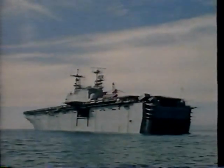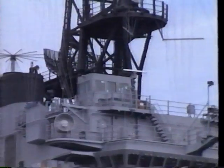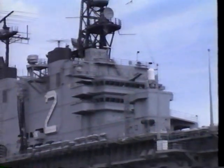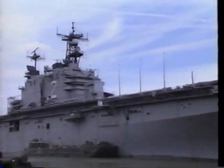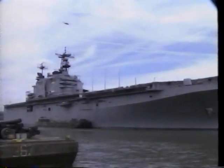The essential naval ingredient in amphibious operations is the amphibious assault ship. Since World War II, the United States Navy has developed a range of sophisticated warships specifically for amphibious operations. Among the largest and most capable of these are the amphibious assault ships such as the USS Saipan, a member of the Tarawa class of amphibious assault ships.